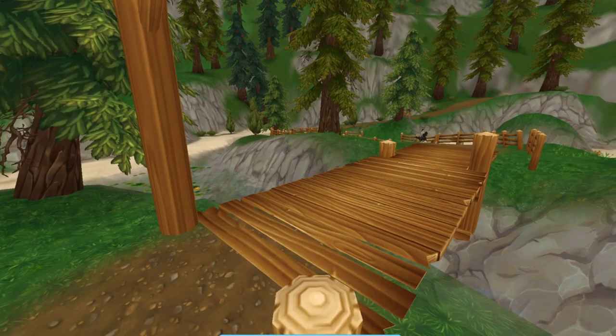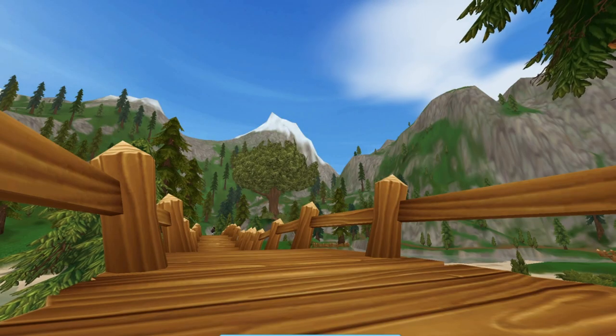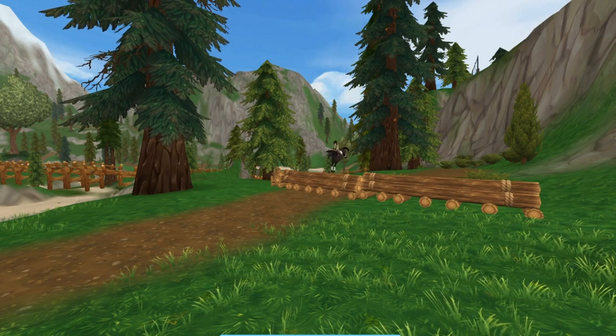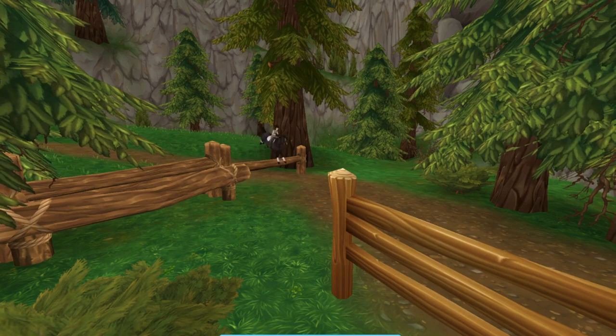So Amber was doing really good until we got to this bridge. I guess she saw a huge dip in the middle of it and jumped over it, which I was not ready for at all. But luckily, I didn't fall off. I hung on very tightly, so we're good.